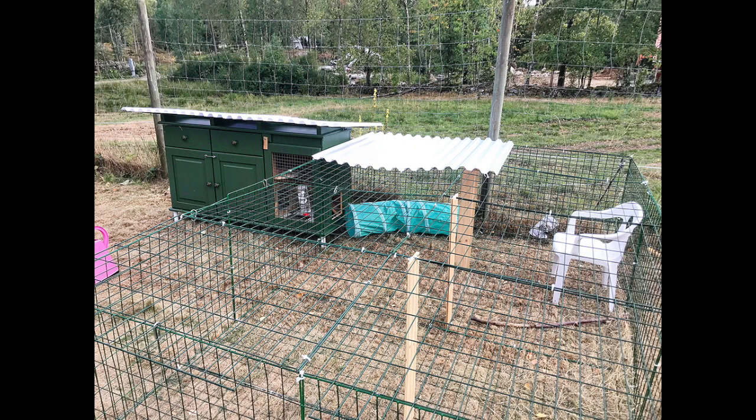Here it is, all finished. We had an extra bit of corrugated plastic that we attached to the run in front of their door for some sun, rain, snow protection. There will of course be more toys as well.